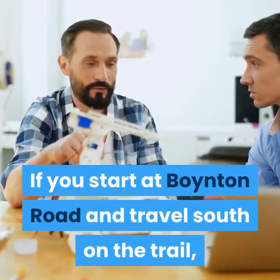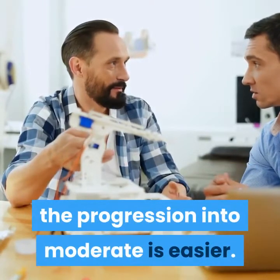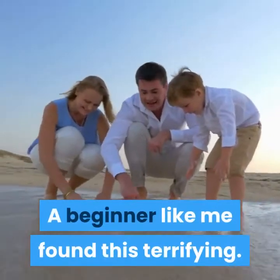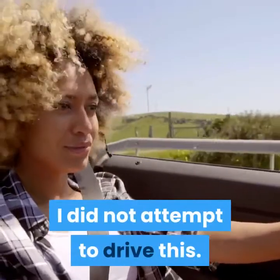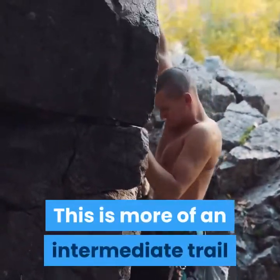Diamondback Gulch, intermediate. This is a 9-mile trail. If you start at Boynton Road and travel south on the trail, the progression into moderate is easier. A beginner like me found this terrifying. I did not attempt to drive this.